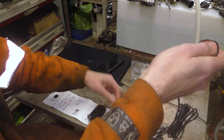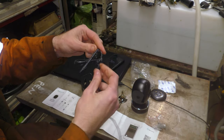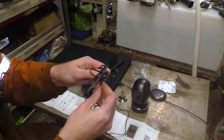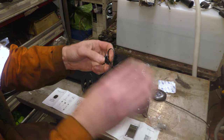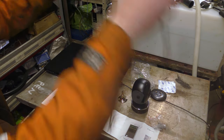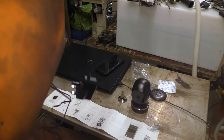How long is this? It looks pretty long. Once I've untied it from its knot. How did they do it? How do cables do this? How have they got this inane ability to tie knots in themselves? I'm going to speed this clip up once I've... okay, two and a half meters of electricity.